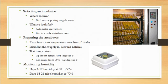The internal temperature of the incubator ranges from 99 to 102 degrees Fahrenheit, with the optimum temperature at 100.5 degrees. Be sure that this temperature is reached and kept steady before placing eggs. This temperature will be imperative for proper development of the chick and successful hatching.